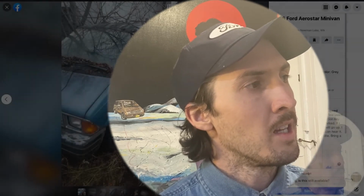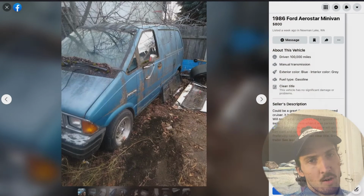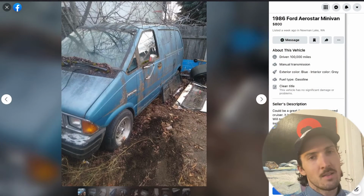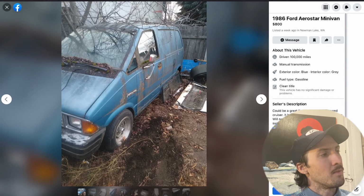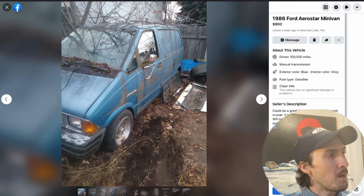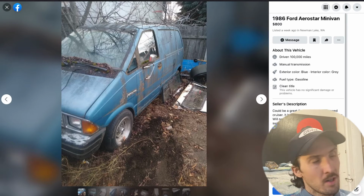Well, well, well, a very special Aerostar today. Here we have a 1986 Ford Aerostar minivan listed for just $800. And this one is very distinctive for me because this is almost the exact Aerostar that I have. My 1986 Aerostar is brown in color, but it is the four-cylinder 2.3-liter fuel-injected engine with a five-speed manual transmission. A super, super rare spec.